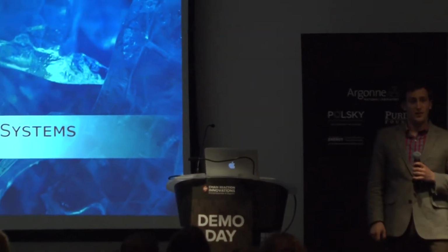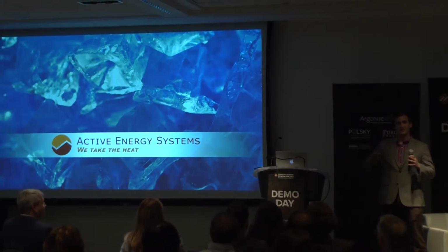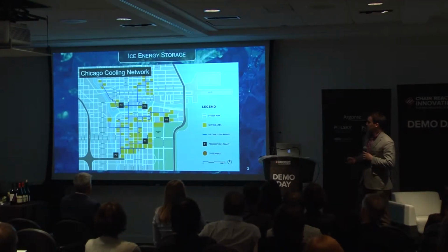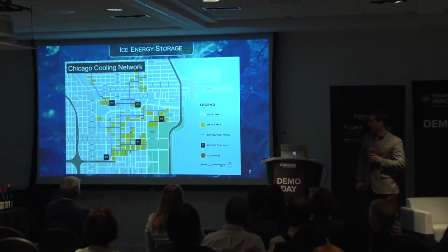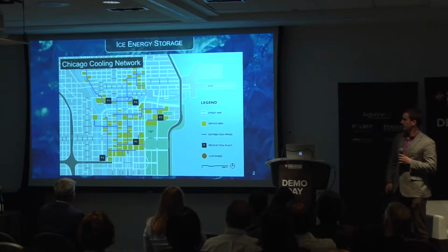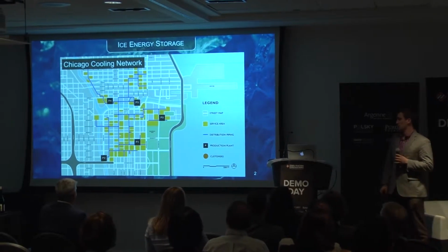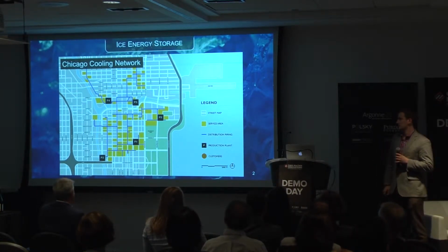Did you know Chicago has one of the largest ice energy storage systems in the whole world? No? All right, well, you're about to learn. Here is a map of Chicago and the district cooling network and the ice energy storage systems within it. This system cools over 100 buildings in downtown Chicago. That's over 45 million square feet of floor space.